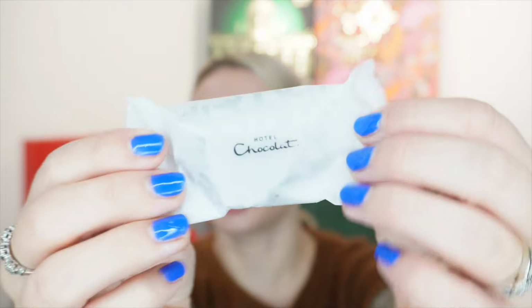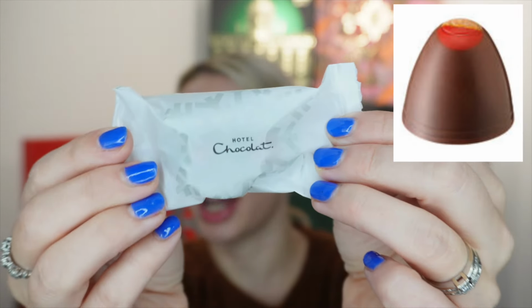Day 3, savour the classic taste of Christmas. No stove required. So this is a little duo and these are mulled wine chocolates. These are one of the ones I couldn't find on the website yet, and I guess that's because they are a Christmas thing, but really nice, they have, as you would expect, the flavours of mulled wine.